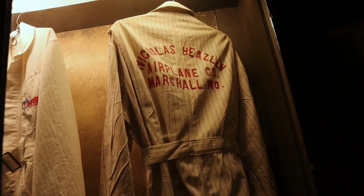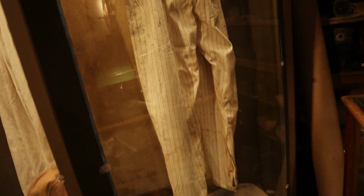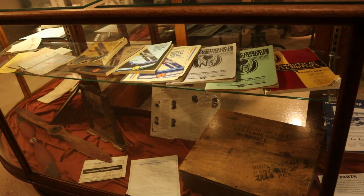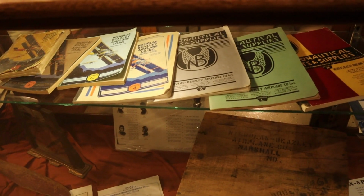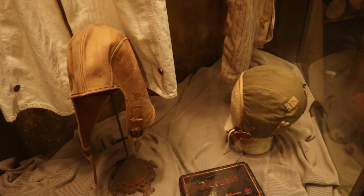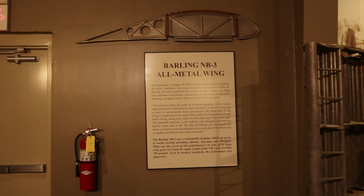Here's a Nicholas-Beazley uniform. There's some catalogs. There is the wing, the metal part of the wing from the NB-3, which was the first airplane manufactured here by Nicholas-Beazley.